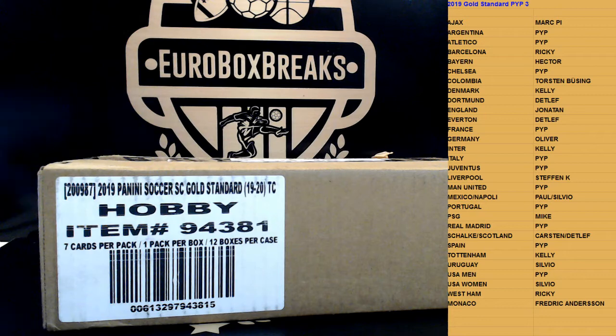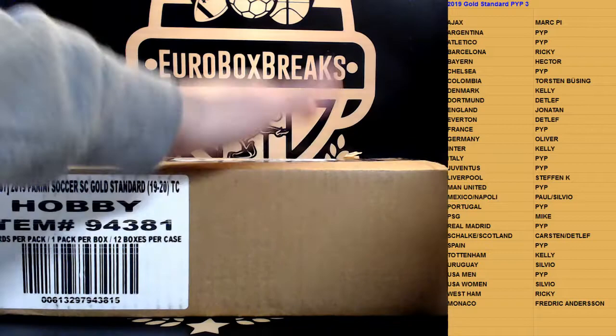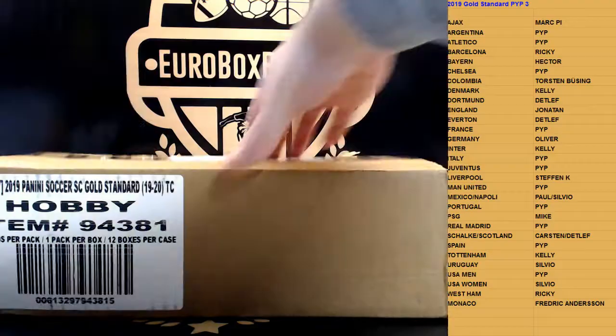2019-20 Gold Standard Soccer, PYT case break number 3. Thanks everybody for the fill. Teams on the right, good luck, here we go. After that we got Spectra Football. Spectra Football after that.